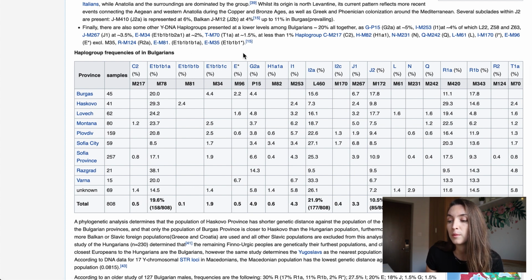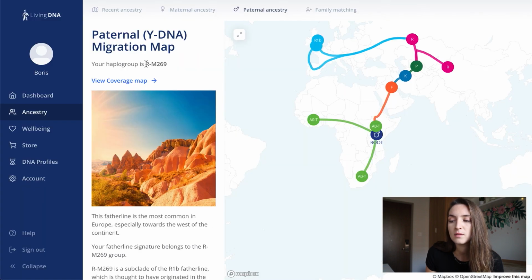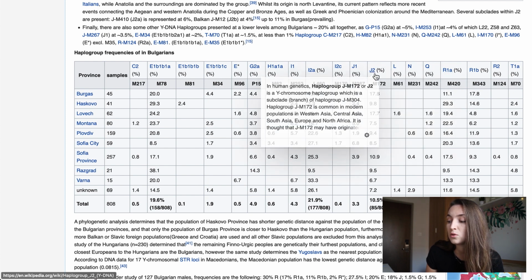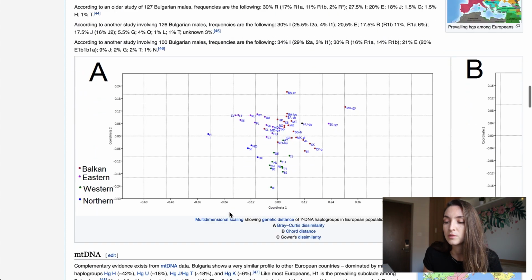Here I actually found, I believe this must be our haplogroup, because if I go to the site, it says RM269, or perhaps it's not 269. No, it's not this one. Oh, 267. Okay, so our haplogroup is not on this list here at least, but we can see that 19.6% of the ones that they've tested belong to this haplogroup, 21% to this one, 17% to R1A, 10% to R1B, and 10% to J2, none of which are ours.